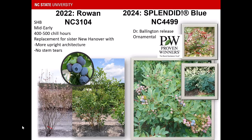But it's very similar, and we ended up learning that New Hanover, which was released in 2000, actually has a lot of stem tears. And so we've been working on releasing this as a kind of replacement for New Hanover, because a lot of our growers really liked New Hanover, but they just couldn't take it because of the stem tears.